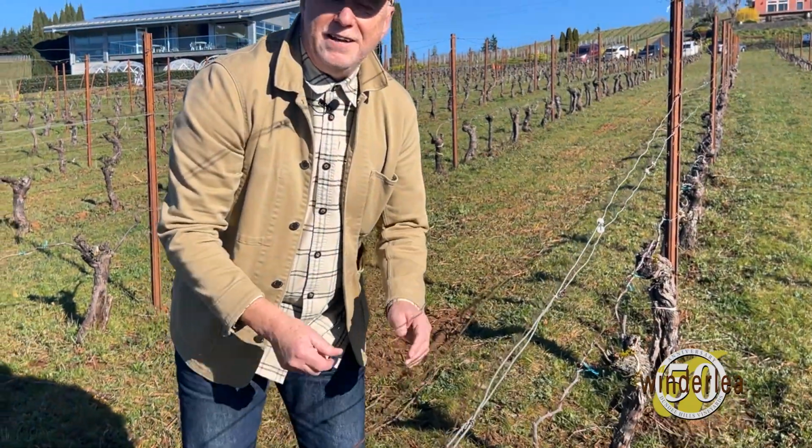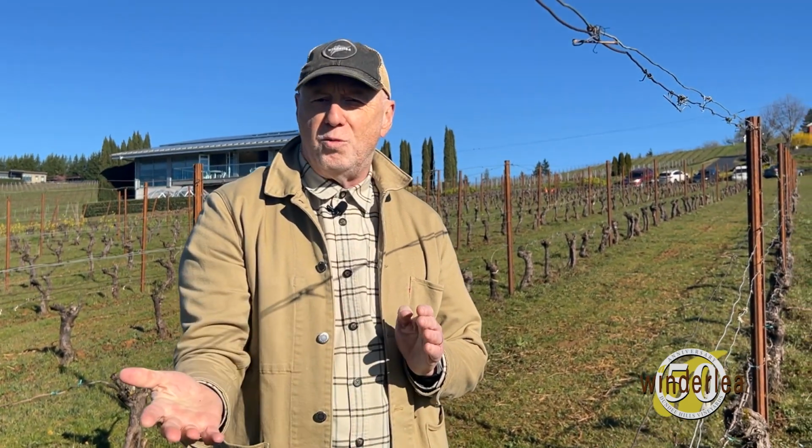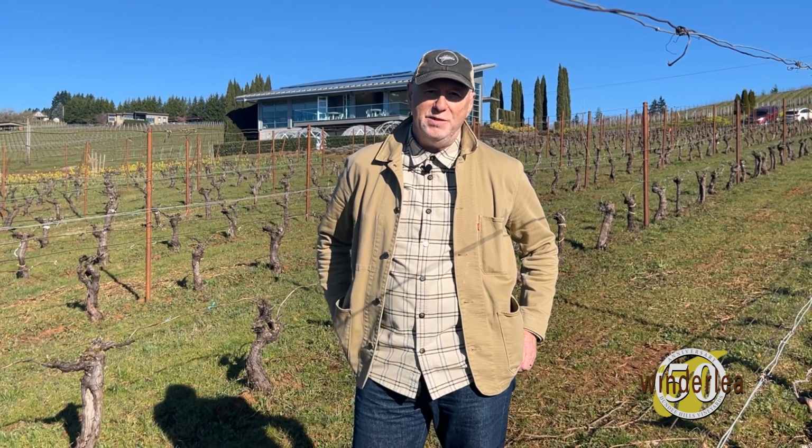It's very interesting and fun when we have guests right before harvest to show them vines that have Pinot Noir on one side and Chardonnay on the other. Because of these pruning decisions, Block 3 is the source of both our legacy Chardonnay and our legacy Pinot Noir.